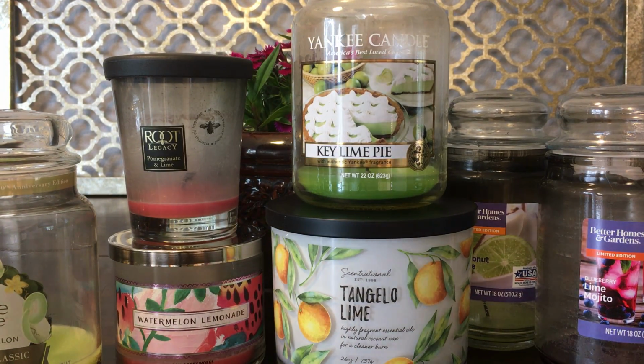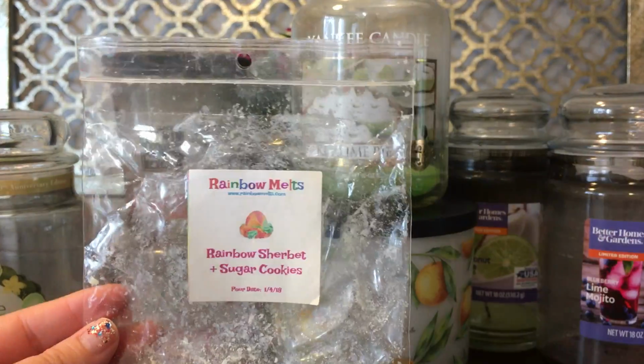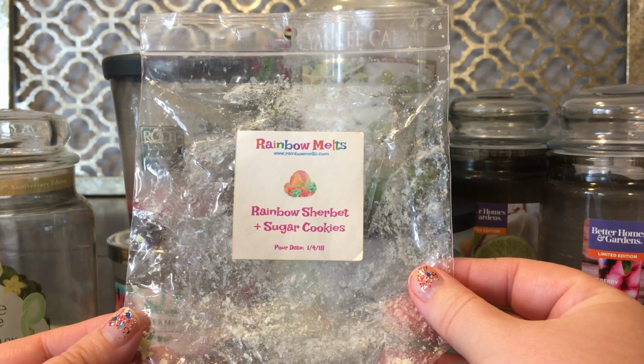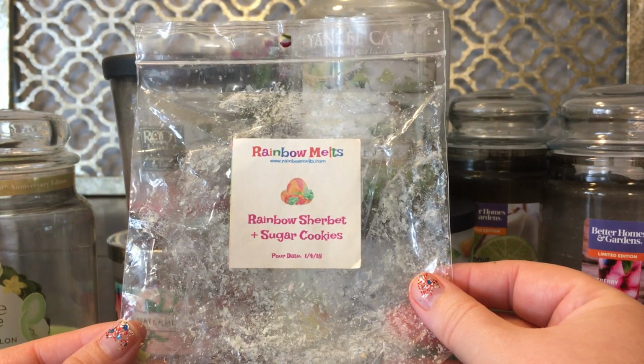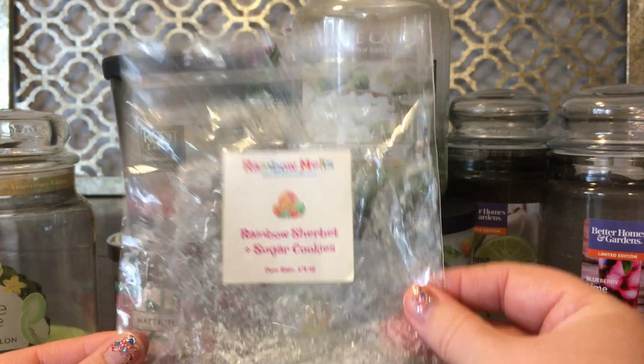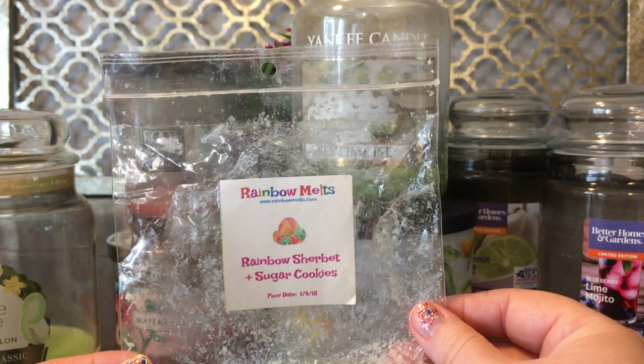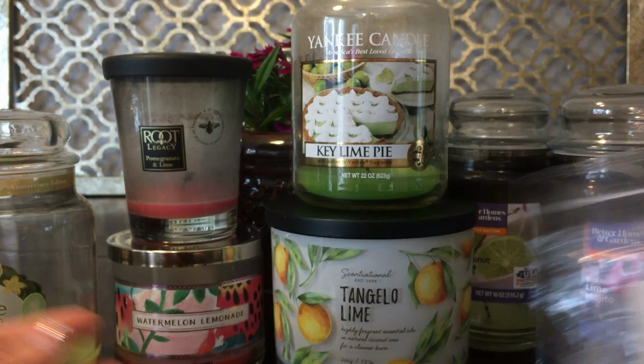Then I melted, okay, we're going to get into wax melt, sorry. I did melt this from Rainbow Melts. It says rainbow sherbet and sugar cookies. This was not rainbow sherbet. To me, this was melon. This is honeydew. It smells like honeydew.